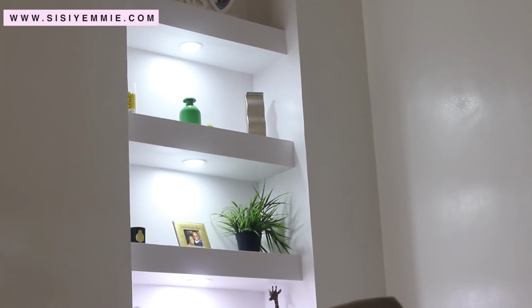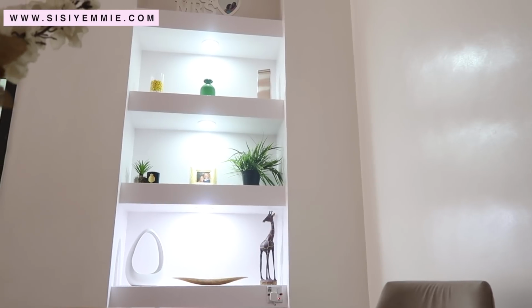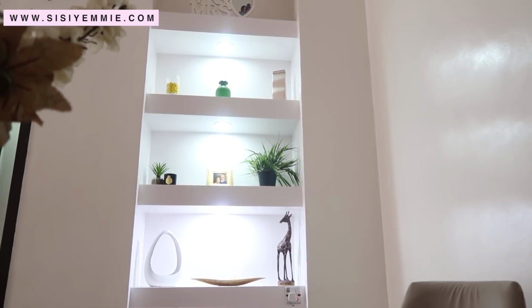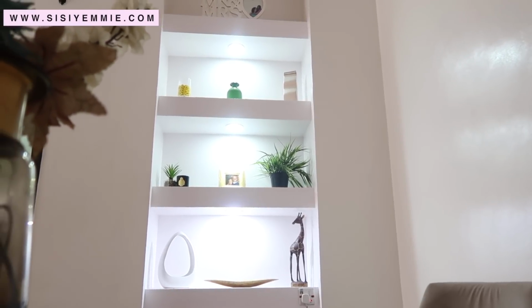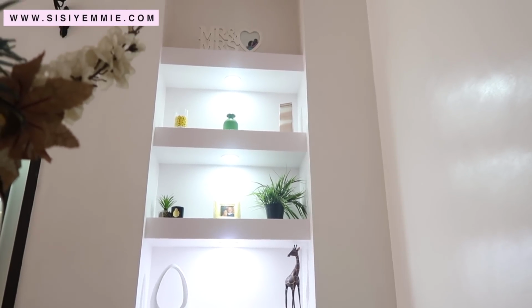When I look at my inspiration boards, a lot of them have shelving units. So I decided, let me say, you need a shelving unit in your house. And let me tell you, this is like the most interesting thing in my living room right now. So if you're thinking of making some changes in your house that you might like, I think you should consider a shelving unit.